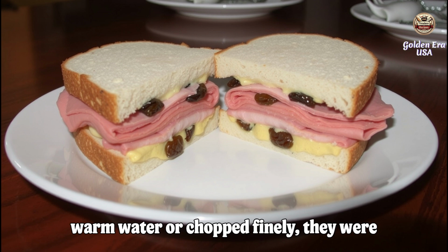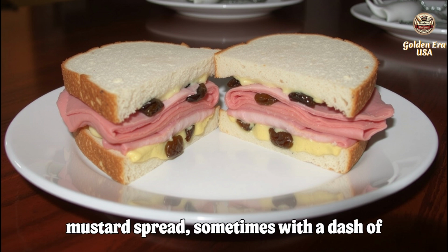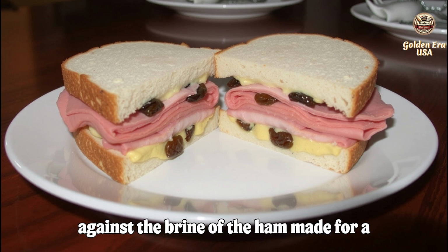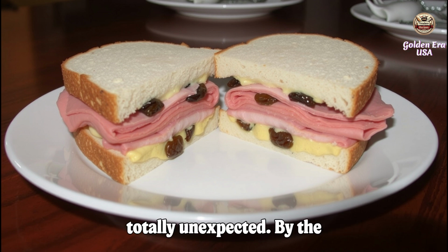Plumped in warm water or chopped finely, they were often stirred into a simple mayo or mustard spread, sometimes with a dash of clove or a splash of vinegar. That sweet contrast, the chew of the raisins against the brine of the ham, made for a sandwich that was soft, flavorful, and totally unexpected.